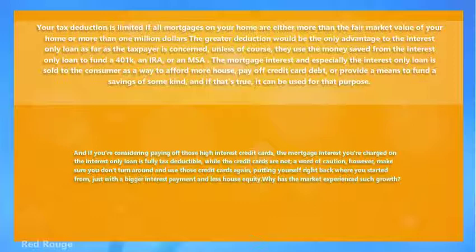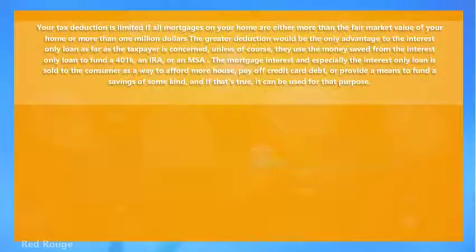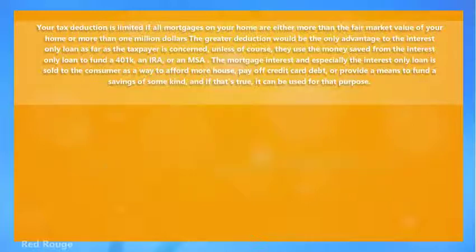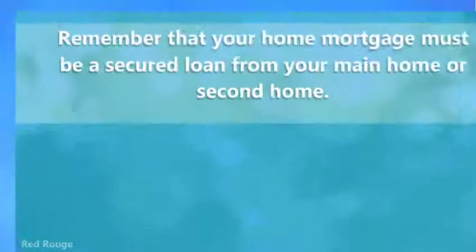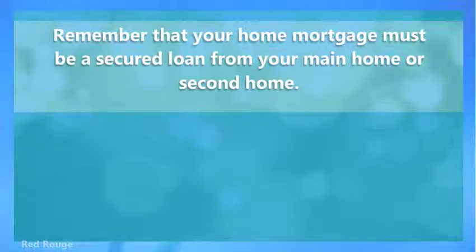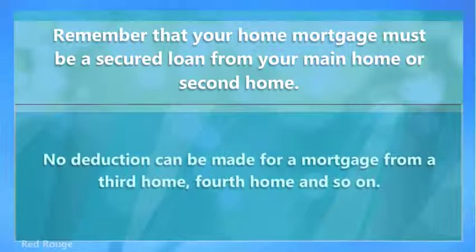Why has the market experienced such growth? It's not totally related to the income tax benefit. The home mortgages of today satisfy a common desire for the consumer: instant gratification of bigger and better. Such is the case when it's time to make those needed repairs or house expansion. Remember that your home mortgage must be a secured loan from your main home or second home. No deduction can be made for a mortgage from a third home, fourth home, and so on.